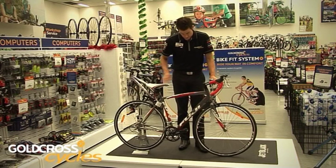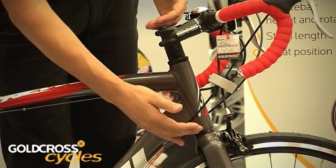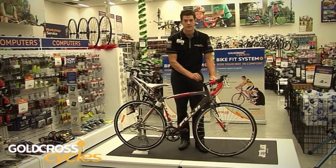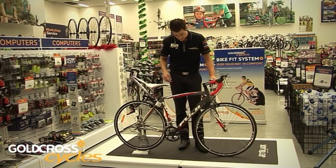To do that, they increase the height of what they call the stack height of the front of the bike here. Comparing to other road bikes, this height here is a little bit higher. Obviously the customer can adjust and go down if they need to, but it provides a great starting position for when they get into road cycling.